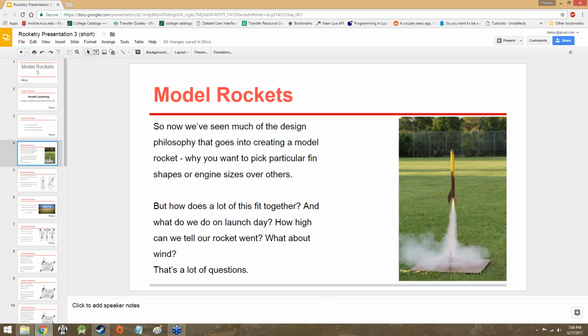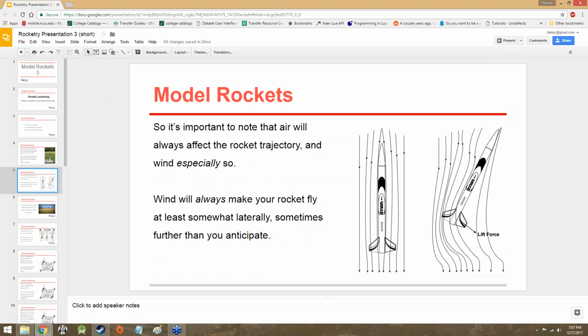So that involves checking weather reports to see if it's going to be windy and not launching that day if it's going to be too windy. Things like fins and streamlined designs minimize how much the air affects the rocket. It is important to note that air will always affect the rocket trajectory, and wind especially so. Wind will always make your rocket fly at least somewhat laterally, and a lot of times further than you anticipate.